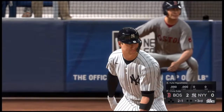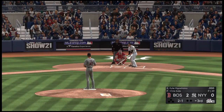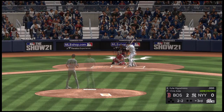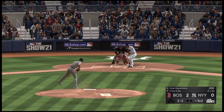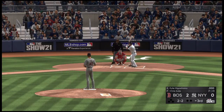So now here is Kyle Higashioka, and he'll step in to start things out against Chris Sale. Hey, Matty, they need to get some offense going in this one. Getting a run back in this inning, give them a little bit of confidence that they can keep up in this game. Ball even at 2-2. Did well just to make contact there as he spoils off a good changeup.